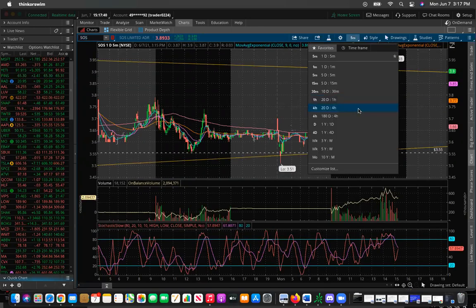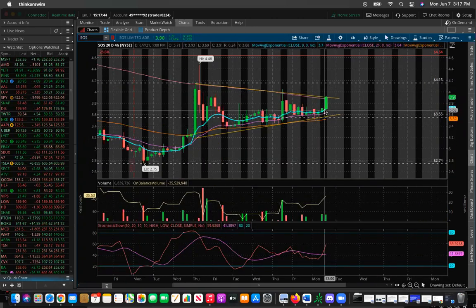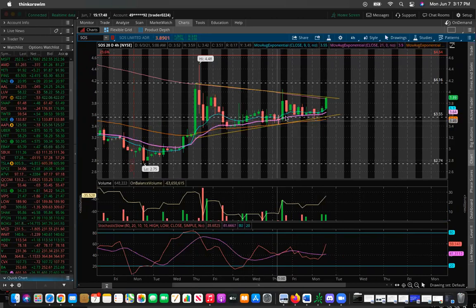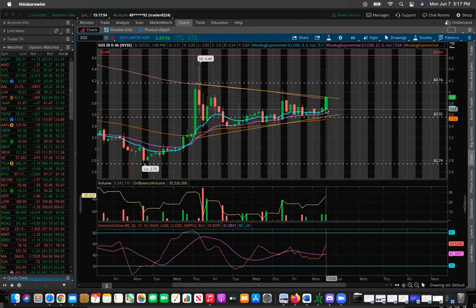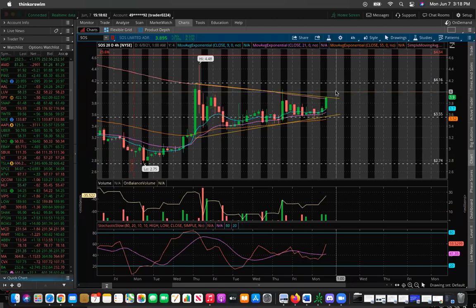SOS, let me break down this swing real quick, okay? Symmetrical triangle on the 4 hour. We have been riding the 55 and then the 21 EMA to the upside. However, we broke away today on this new 4 hour candle, open right at the 9 EMA, and we're lifting off. Okay. We're trying to break out of this trend line here. If we get to $4, that could trigger a short squeeze. Okay. So I went at the money on these calls.